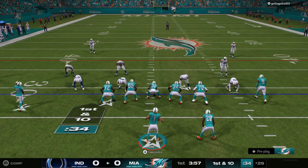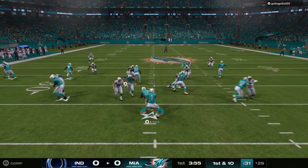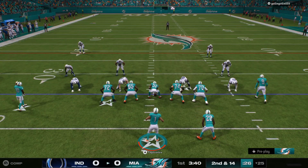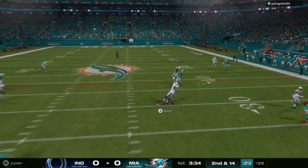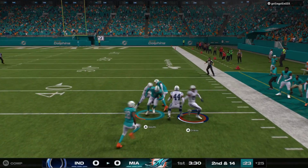All right, come on. Turbo one. On the ground, this is Devon Achane. And that one blown up quickly as he's going to be stopped before he could even get started. Tua going to throw. He'll get this to his tight end. It's Jonnu Smith.